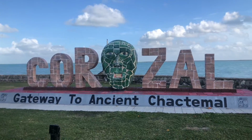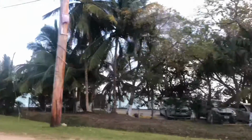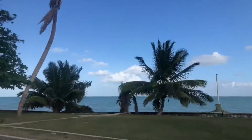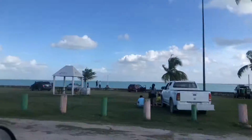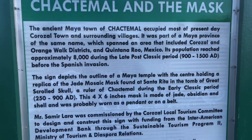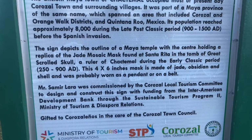Welcome to Corozal, guys. So this was my first time actually being here in Corozal, and I really enjoyed it. I love the fact that they have a lot of palm trees and coconut trees around. I was really hoping to take some pictures, but I did not. And that's fine. I will definitely be heading back over that side sometime soon.